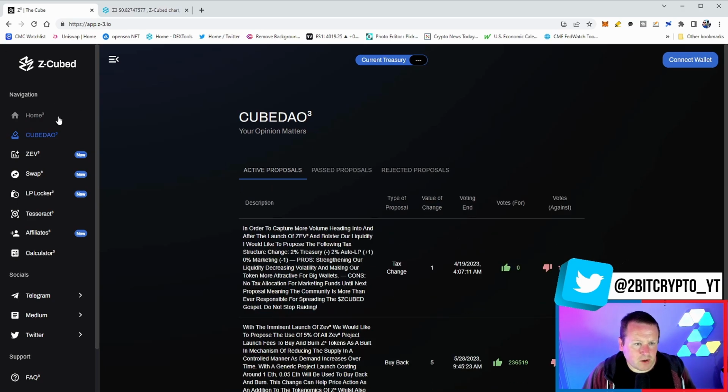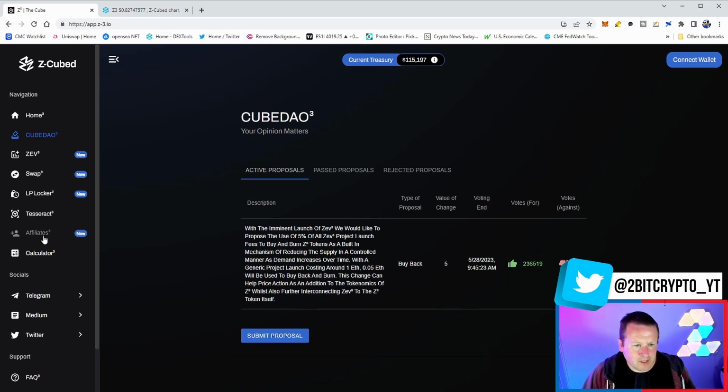So this is everything they've got. You can see on the left hand side here, these are all the parts of this fantastic project. So you have the Cube DAO, which ultimately is your opinion matters. You can vote across it. There are a number of proposals and votes going on here that shape how Z3 fundamentally goes. Ultimately holders do have governance, and also over what goes on in that treasury spending.